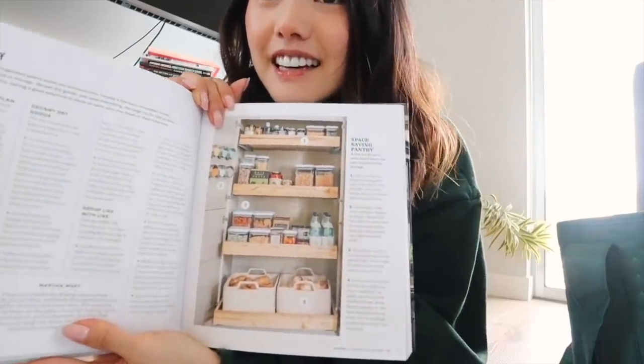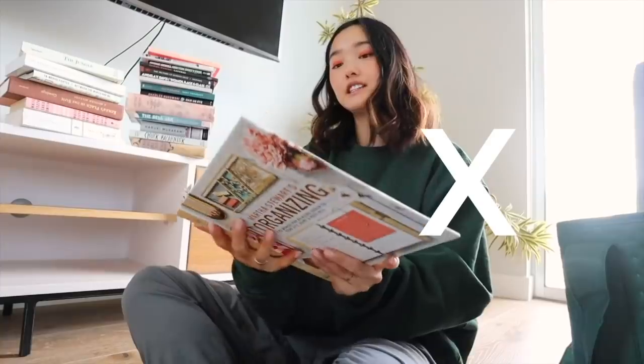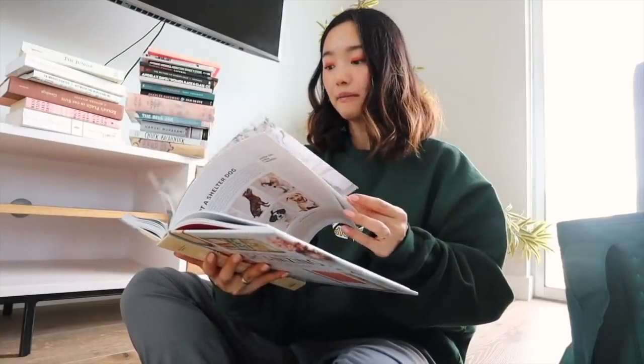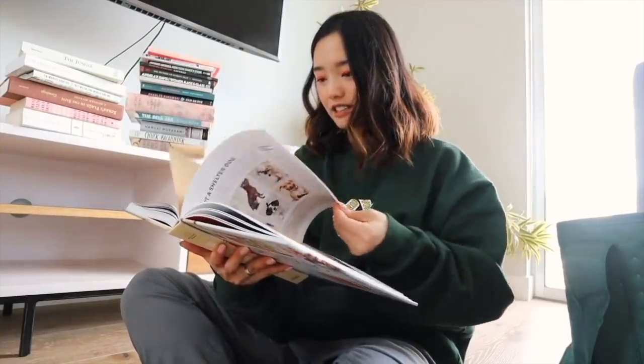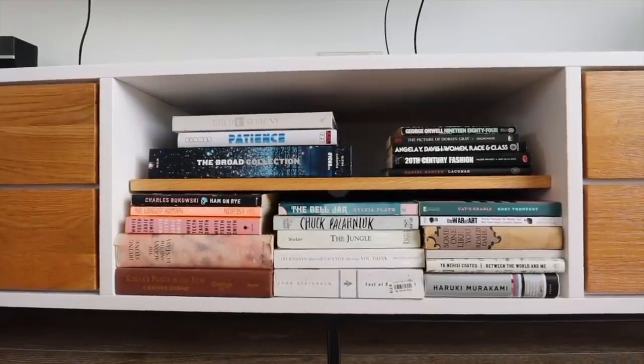I got sucked into this. Look at this. She tells you how to organize your pantry. Do I need this book? I've got YouTube at my fingertips. I wonder if she has a section about organizing a bookshelf. So this is the end product.